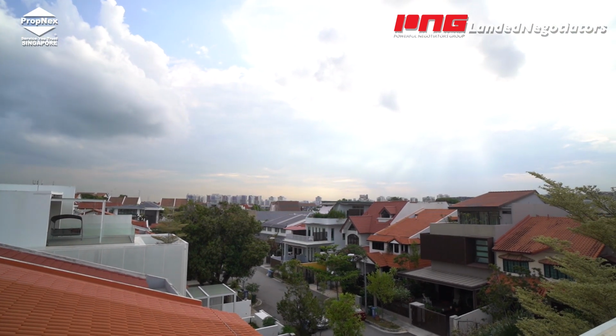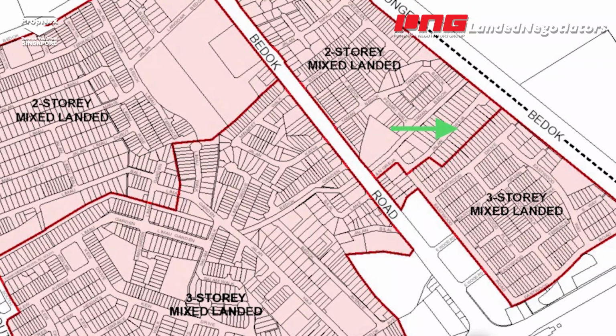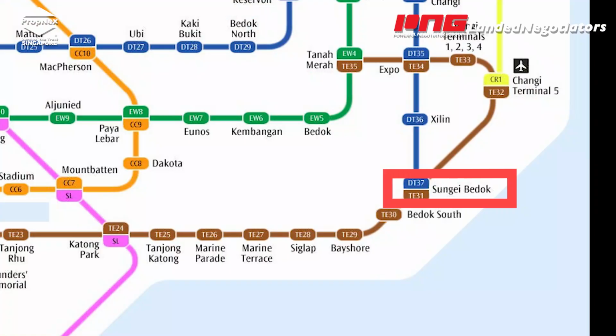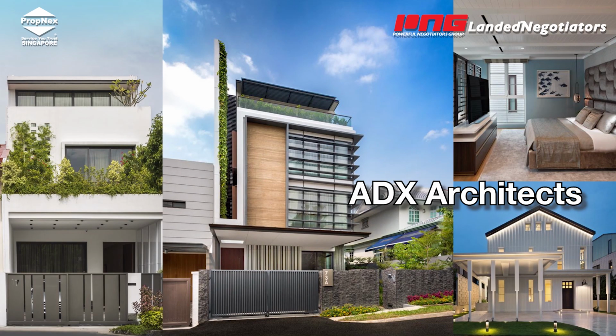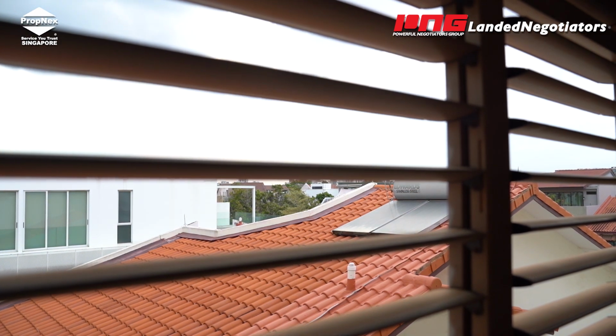Located in the heart of a 2-story mixed landed zone, this beautiful semi-D is situated all surrounding by landed enclaves. A very nice simple walk, just 8 minutes to the future MRT. The location is excellent. With award-winning architect ADX, the detailed floor plan can be provided upon request to show you the fine details of how this beautiful house was designed.